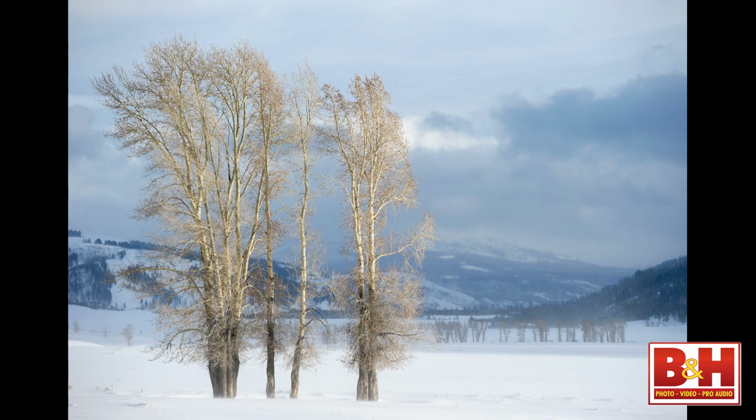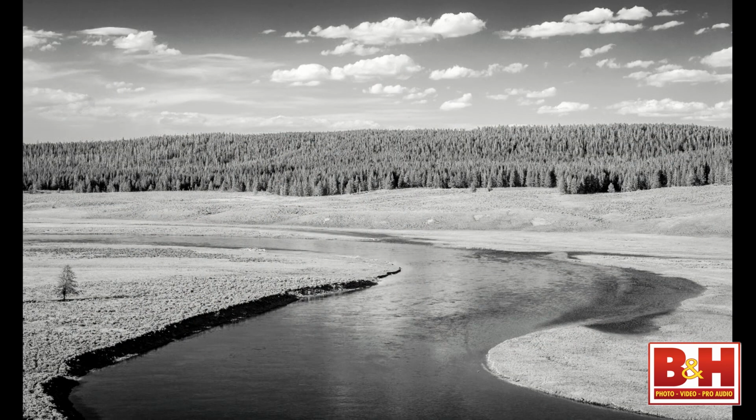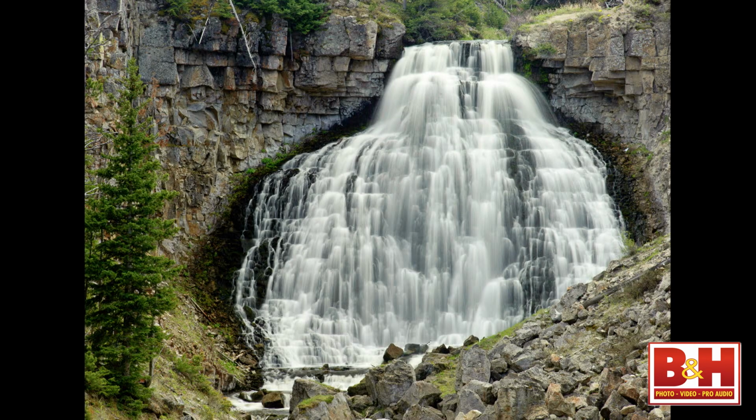This is in the Lamar Valley in the winter. This is again just last week. Very cold, but it was worth it. You get some great S curves in the Yellowstone River on the east part of the park. Whoa, geez, there's a ton of waterfalls in Yellowstone.